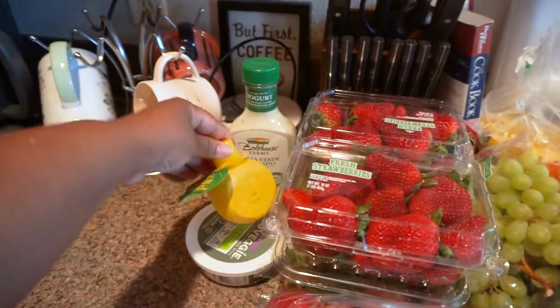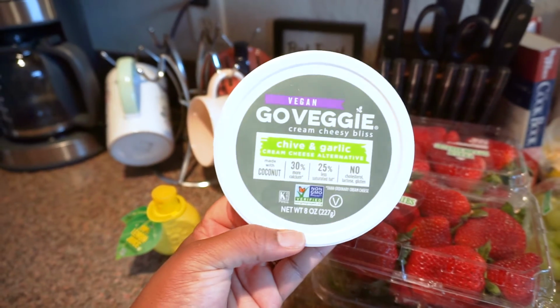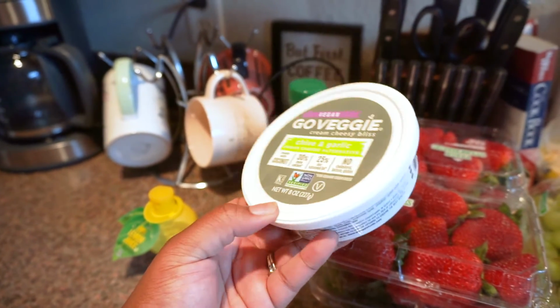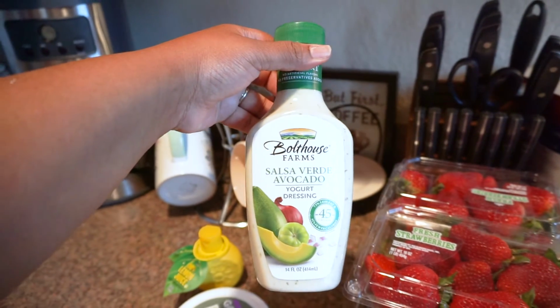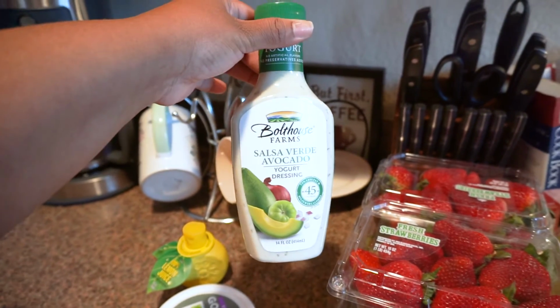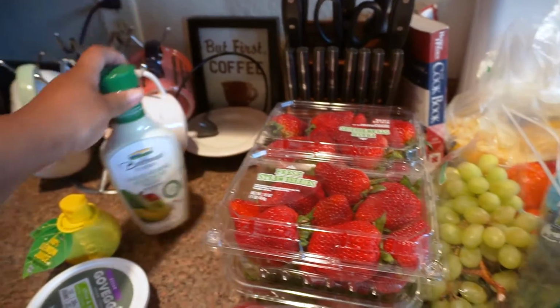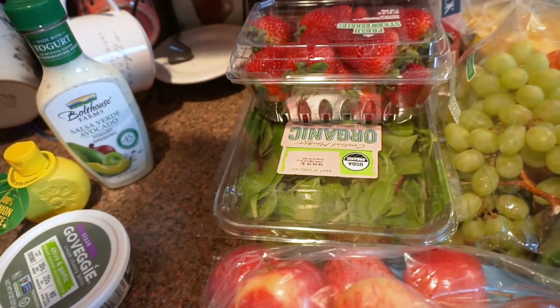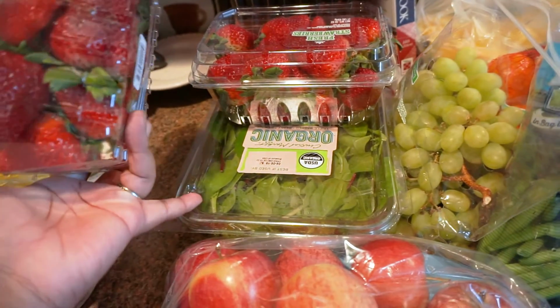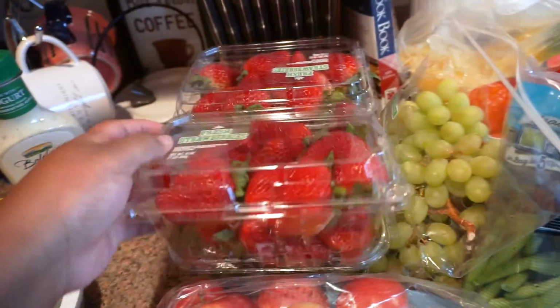So for the grocery haul, this is only a bit of it. We got some lemon juice, some vegan chive and garlic. I've never tried this before, but I hope it tastes good. We got some Bolthouse Farms salsa verde, some avocado ranch dressing, or yogurt dressing, 2 things of strawberries, and underneath this we have some organic spinach. This says it's the Powerhouse, which apparently is different than another spinach.